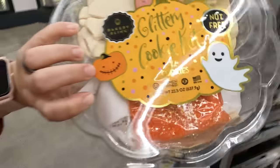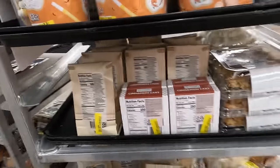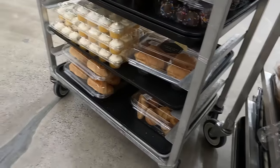I did notice a couple of other cookie packs that I was considering, but I ended up sticking with that Halloween one because that was super cool. They had so much stuff that went out, guys. Like, look at this. Just two racks full of treats, and I resisted it all.